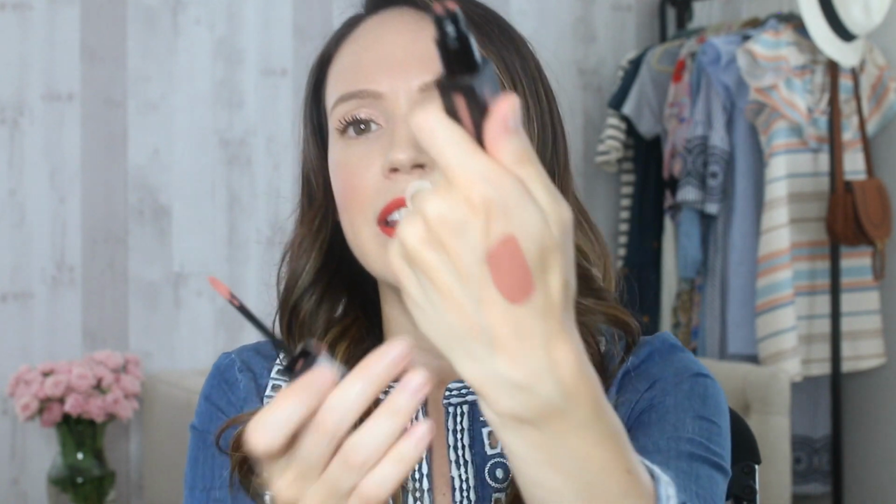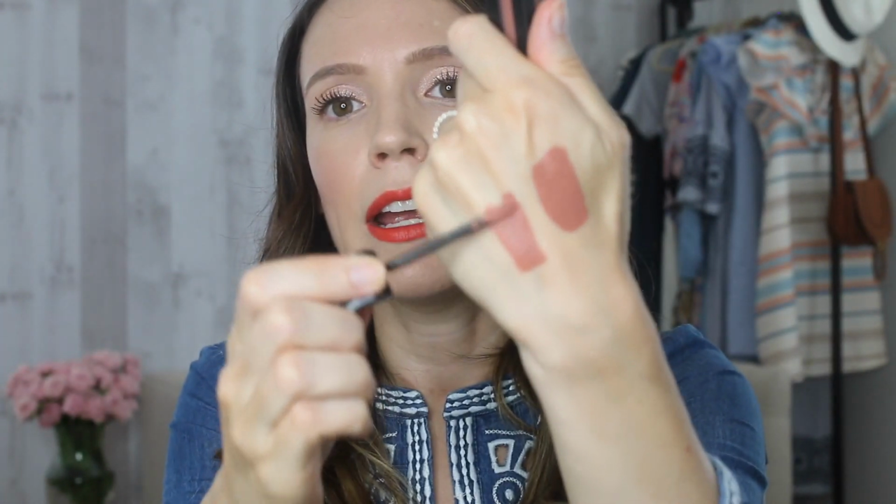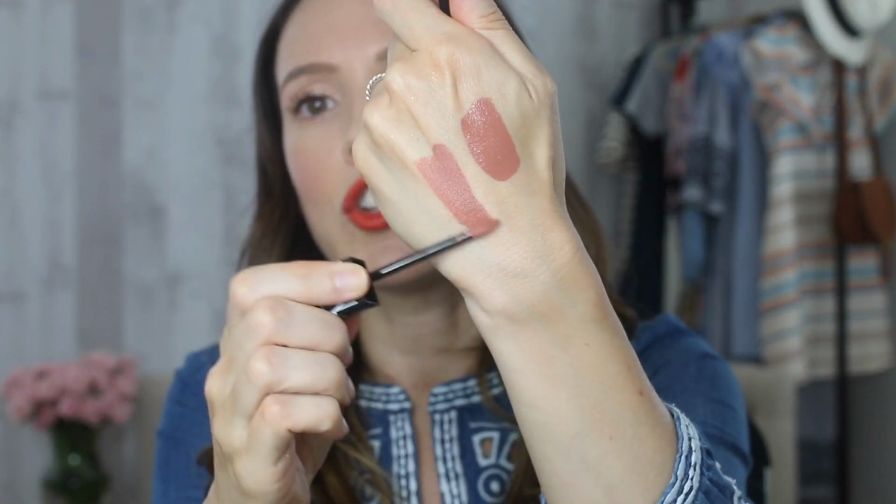So I was curious as to what I would think about these. I'm on the fence. They're okay. The pigmentation is insane. It's like instant full coverage, as you would assume. Nars is not shy on pigmentation.